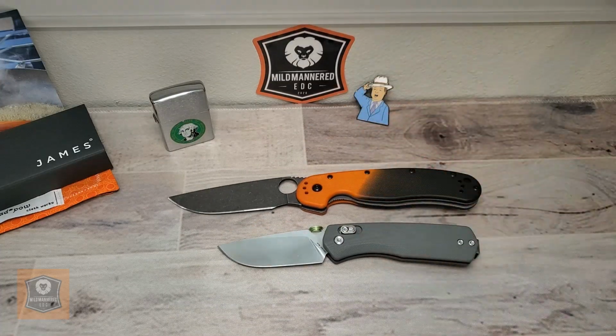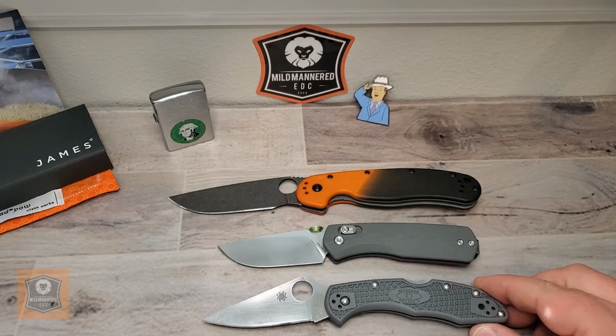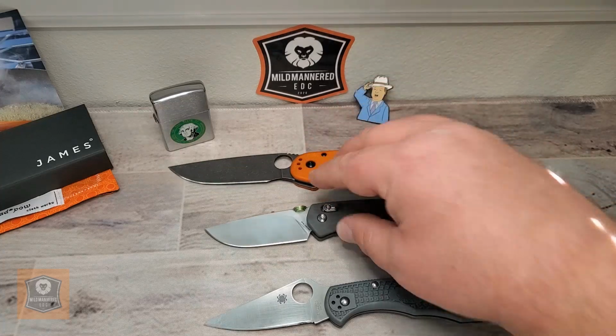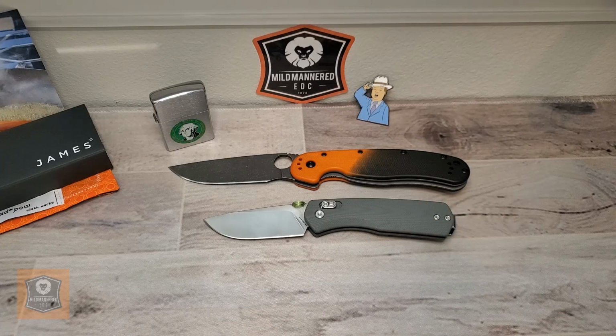And how about a Spyderco Delica? They do share the same steel after all. So there you go. Oops, sorry, I see I'm a little low there on the screen. I'm not always looking at the screen here. There you go. Okay, so that's what we've got for size comparisons.